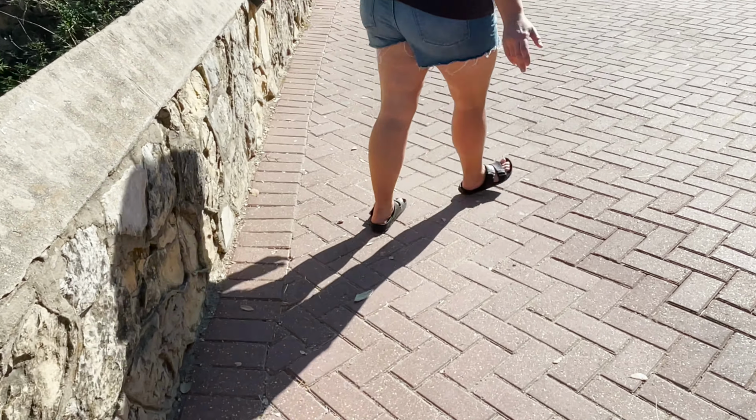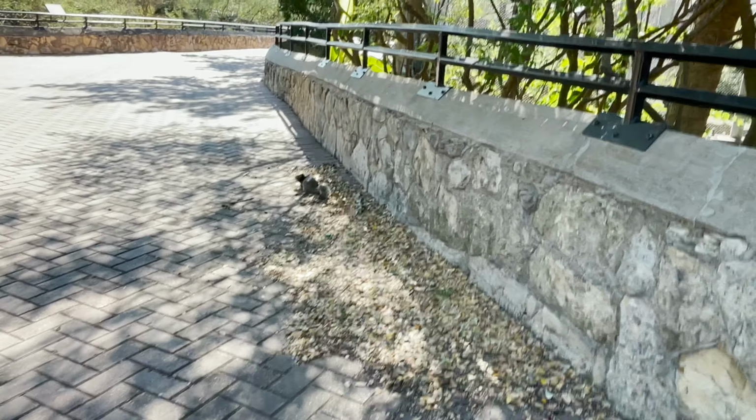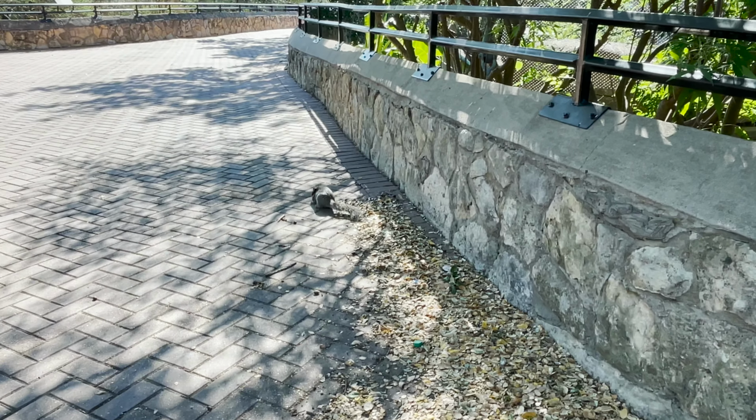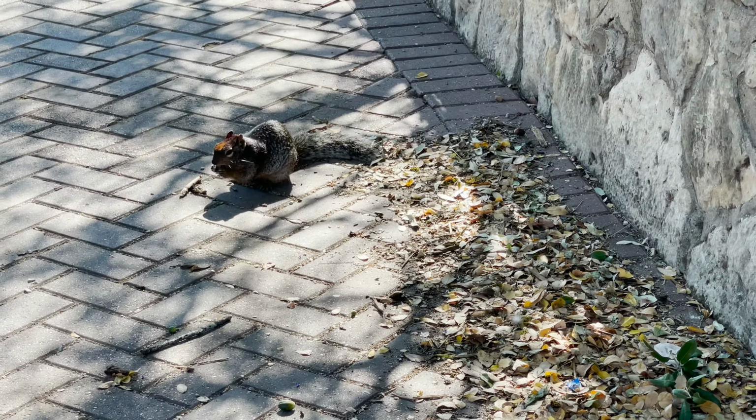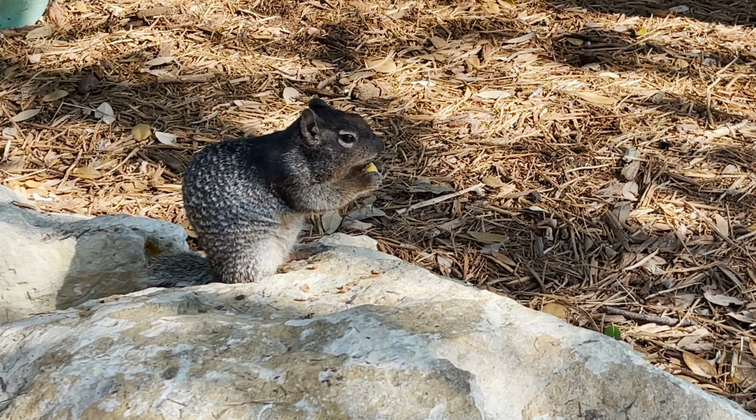This is scaring me. Emma, look what I found right here. They let this one out of its cage. He's eating a bunch of the acorns that have fallen down. This is the real life zoo experience right here. Emma, you can't, she's trying to feed him.